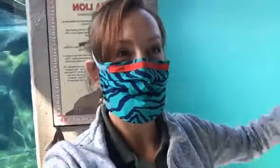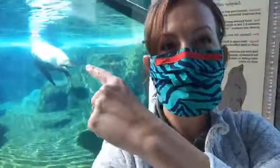Look at the difference in this water. This is what happens when our dive team comes down to clean out the polar bear pool. They vacuum things out and it kind of stirs everything up. So it's a little bit cloudy here because they just dove, and then you can see Big Boy swimming over in the corner.